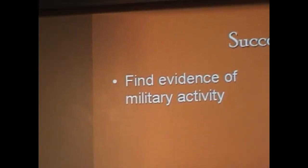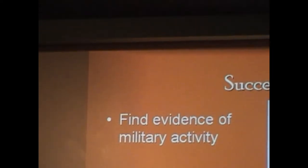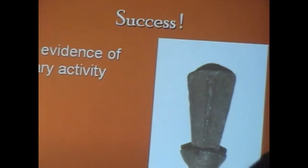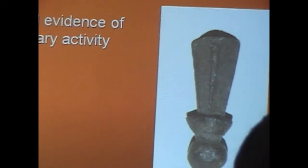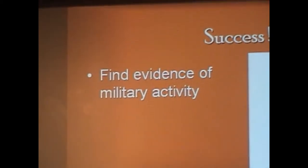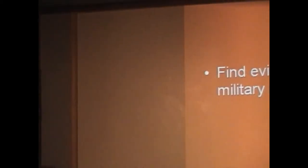Then we found this. When the crew found it, I was on the other side of the site doing something. They said, come on over here, we've got something. Looks like a pawn from a chess set. I said, well, that wouldn't be out here. Why would that be out here? Why would it be something made of metal?